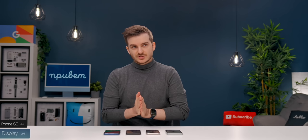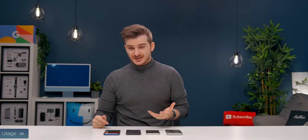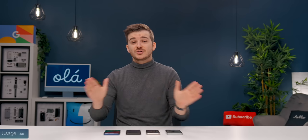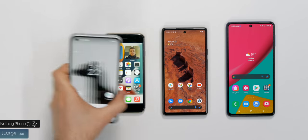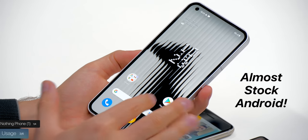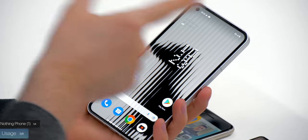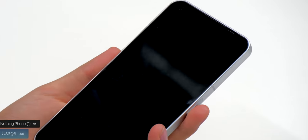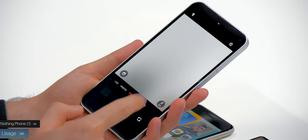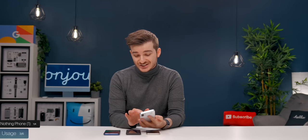But probably the most important thing of a phone is the experience when you're using it. And although they all have some slight issues here, the best one by far to use is, once again, the Nothing Phone 1. So for the most part, you get a full stock Android experience with some very small changes, like the font is a bit different on some of the widgets, the always-on display also has a custom font. We do have a custom camera app as well, and then also a voice recording app. But other than that, this is pure stock Android.